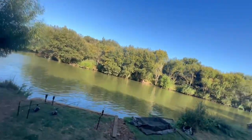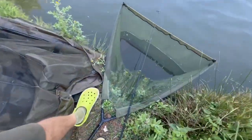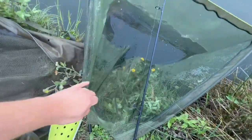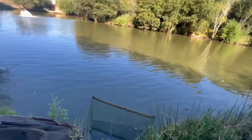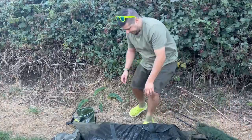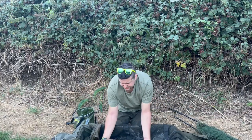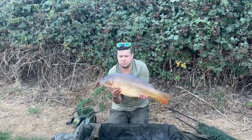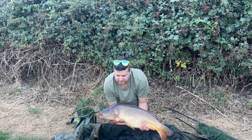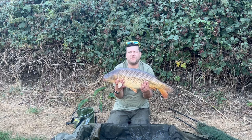Another one bites the dust. She looks diddy, this one. Oh, they always look a bit smaller in the water though, don't they? All right, let's get set up. Right hand rod, wicked white wafter again.